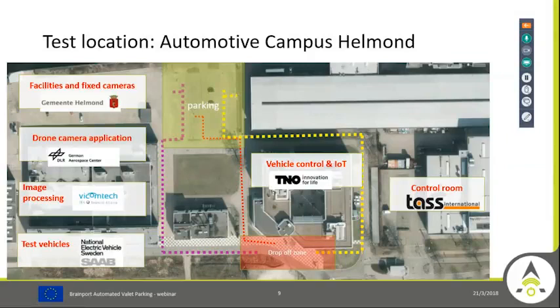So it's also not too time critical. In any case, for the parking itself, it is required to have last meter collision avoidance, which is more or less standard technology on modern cars now. They are already equipped with ultrasonic sensors and have self-parking capabilities when they are positioned close to a parking spot. But there are different positioning technologies considered.